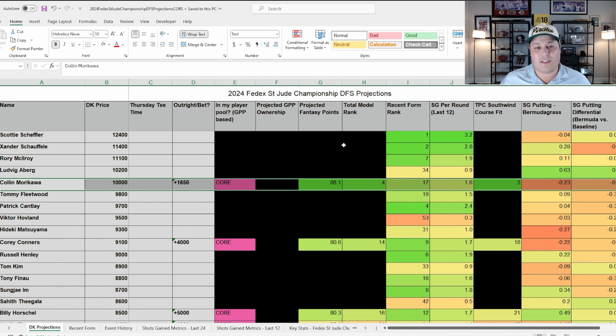More so to be process based, to give you guys an idea of what I'm looking for in players, so you can take a nugget or two out there into your process and hopefully deploy it yourself.